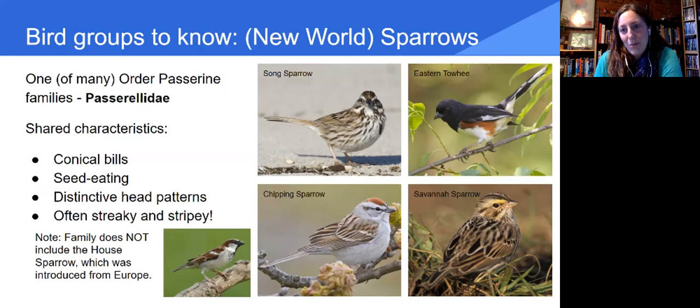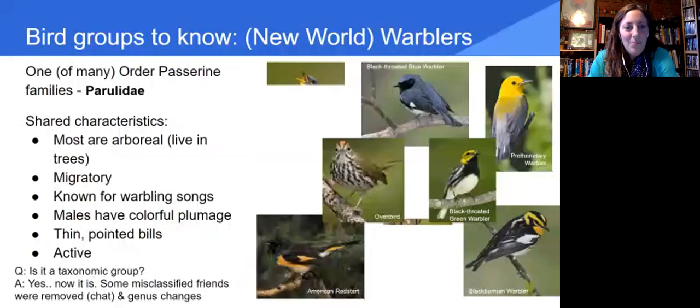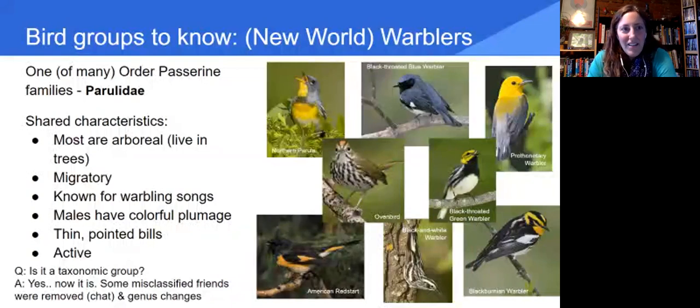There are things between the Old World and the New World that are called sparrow or warbler that are not closely related. Next slide. One more. Okay, and warblers, another good group to know.